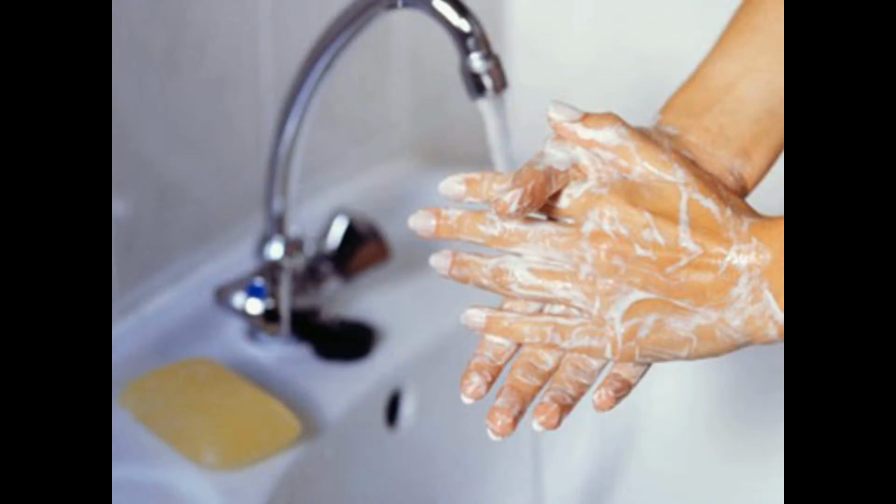Hand hygiene is something that seems so common sense now. You wash your hands before you eat, after you touch something dirty, after you pet your dog, etc. But back then, hand washing wasn't really something that was so well known.